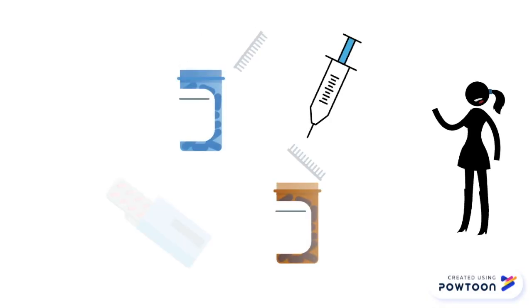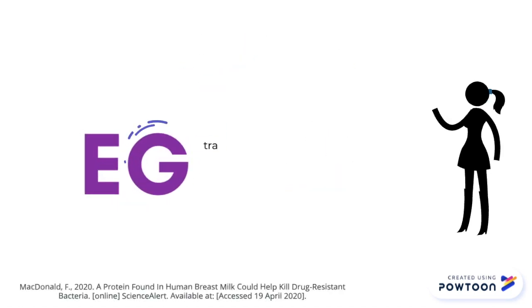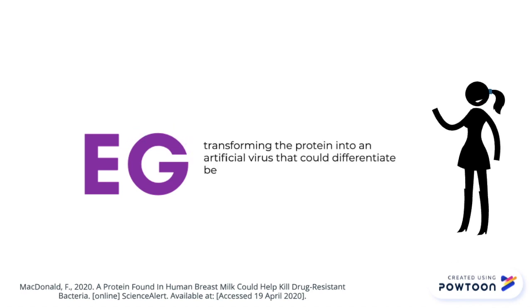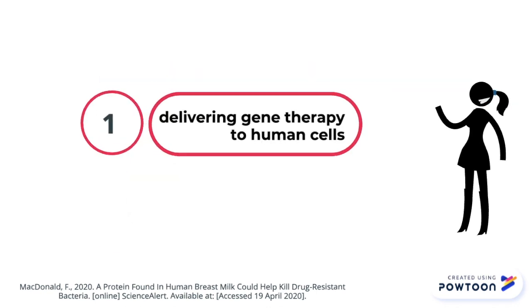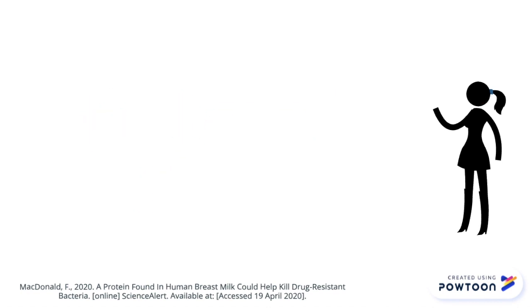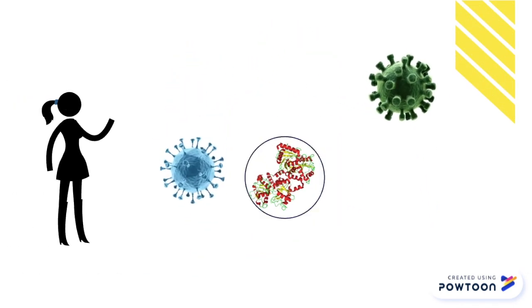Lactoferrin also has the potential to create new pathways in drug delivery systems. For example, the treatment against drug-resistant bacteria could involve transforming the protein into an artificial virus that could differentiate between human and bacterial cells, allowing it to kill bacteria only. This characteristic has paved the way for further developments in technology, such as delivering gene therapy to human cells, improving the treatment and curing health disorders such as sickle cell disease and cystic fibrosis, which result from a single mutant gene. It's unbelievable how such a small molecule could play such a vital role against the defense of pathogenic organisms.